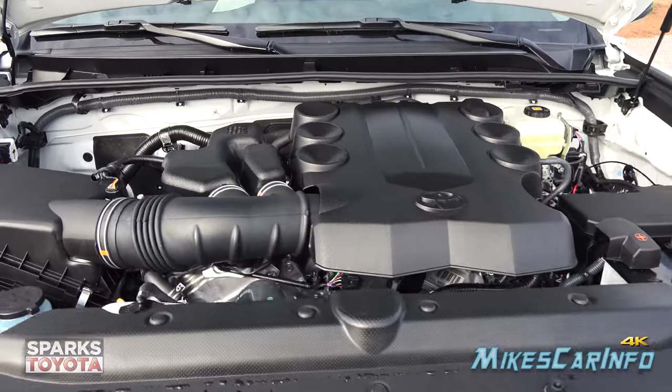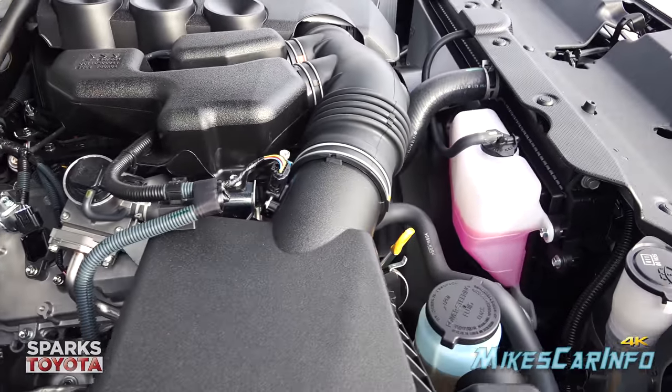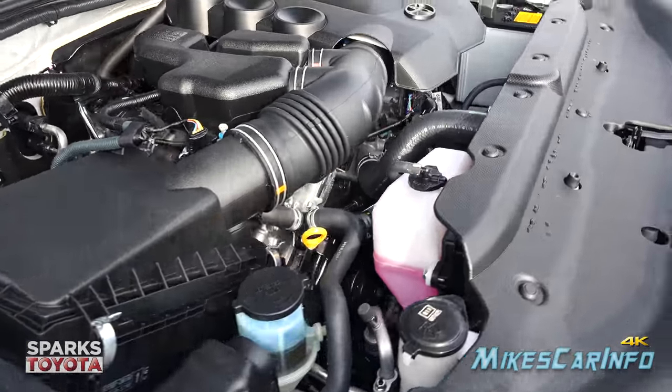Engine's actually covered up with a lot of plastic. Let's see if we can see some of it here. Yeah, okay, so we can see a little bit over here. It has a mechanical fan, so there's no electric fan for the cooling system.